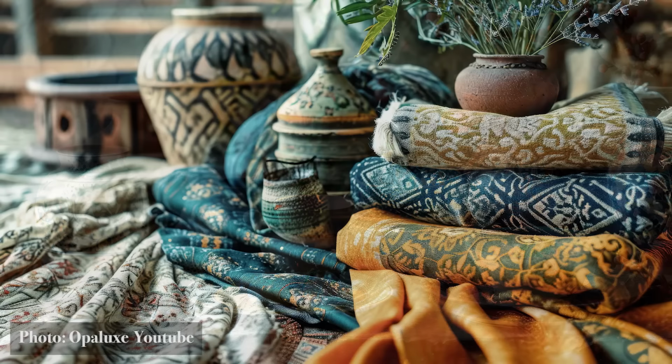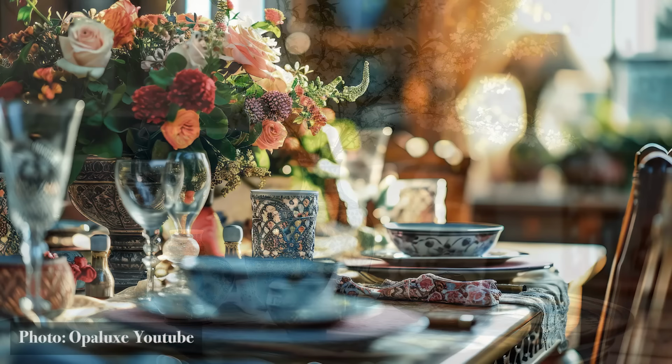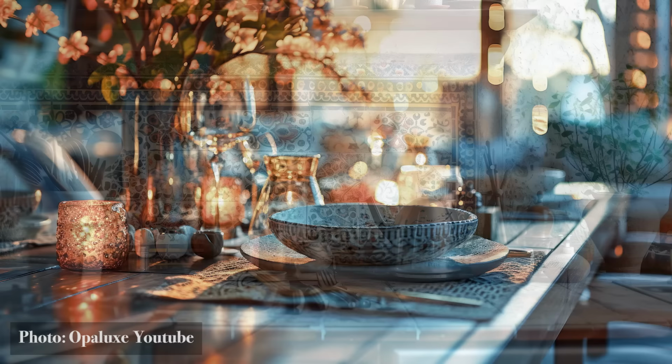We'll explore how to select and position these elements to enhance the atmosphere, making even the simplest meal feel like a feast for the senses. But it's not just about aesthetics. It's about creating a space that resonates with warmth and invitation.